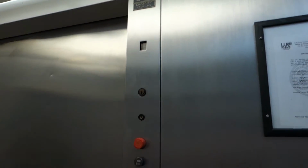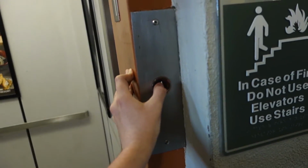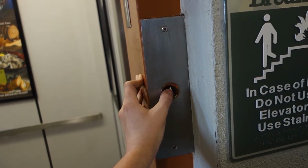Here's a view of the cab. Basic cab. You can tell it's been redone and is not original. But this is completely original from the early 70s or late 60s, though. This is an economy style Otis Lexan, the door jam mount version. Look at that.